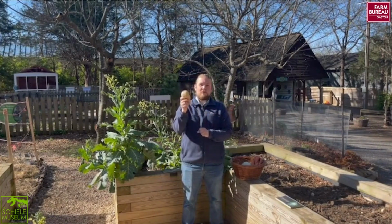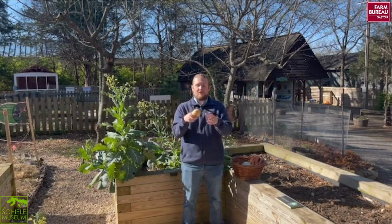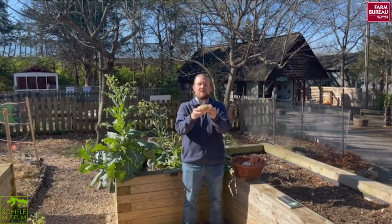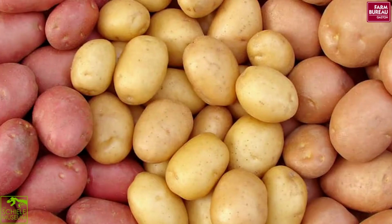Potatoes grown here in the North Carolina or South Carolina Piedmont region will be ready about July 4th. The best way to tell if potatoes are ready is when the tops of the plant start to turn yellow and die. And here in North Carolina and South Carolina, that's around the 4th of July.